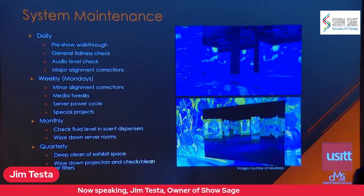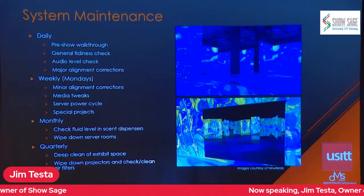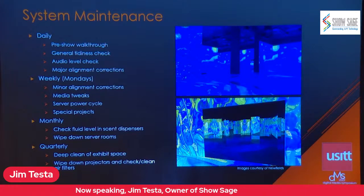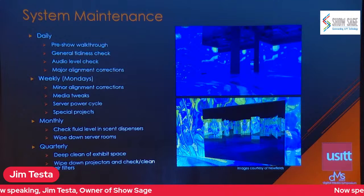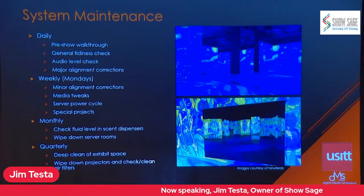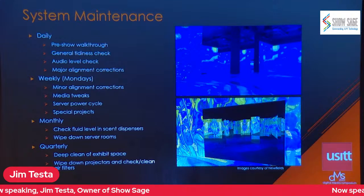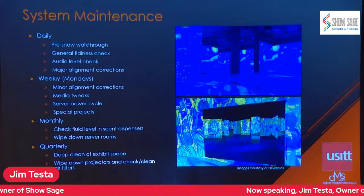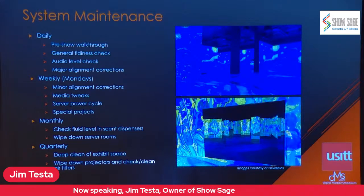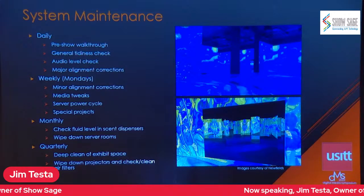On a weekly basis, which is Mondays when the experience is dark, they go through and do minor adjustments. They power cycle the servers, they do media tweaks, and they execute any special projects that might be planned for the space. I'm sorry, on a monthly basis, they're going through and checking the fluid levels on the scent dispensers, refilling them as necessary, and they're doing just a general cleanup of the server rooms, housekeeping in the server rooms. And then quarterly, the entire space gets a deep cleaning.